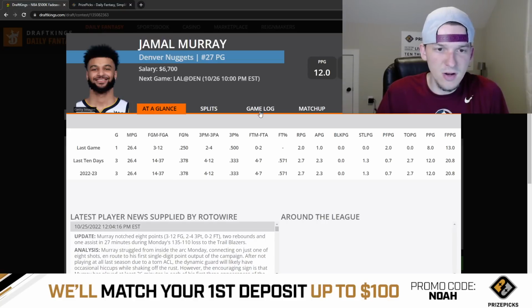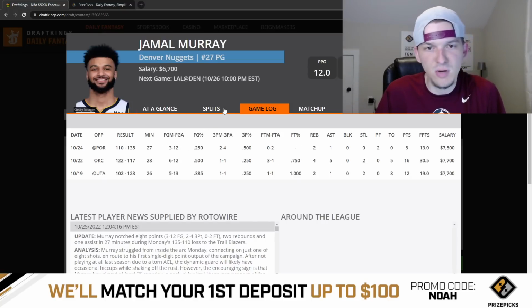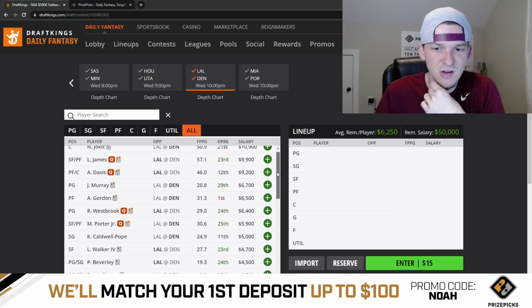Jamal Murray at 6,700, probably can't go there again until he starts playing more minutes. He's been playing high 20s minutes. At 6,700, you need him to play low 30s, and he's just not really getting low 30s in minutes right now. So not interested in Jamal Murray. Aaron Gordon, I think at 6,500 doesn't stand out.